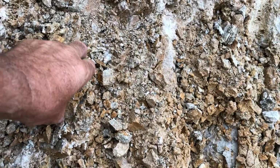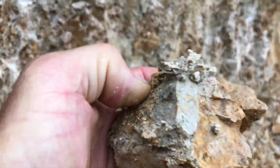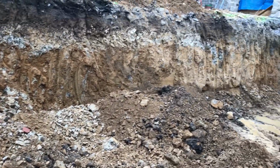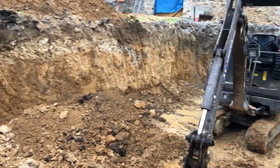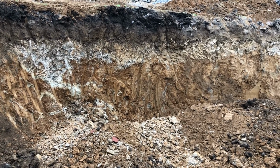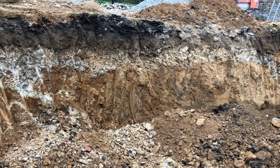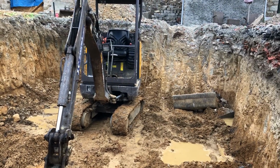Yeah, it's all this, I think it's limestone, whatever it is, but it's been really, as you can see, really hard on the digger, and I'm pretty limited for space, so it's been tough, but hopefully with the last day, and hopefully next time you see this, it should be a lot further down the line, or hopefully nearly dug.